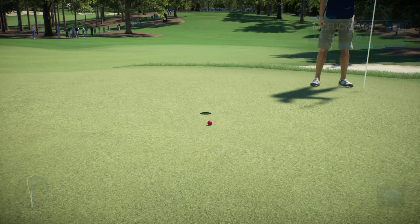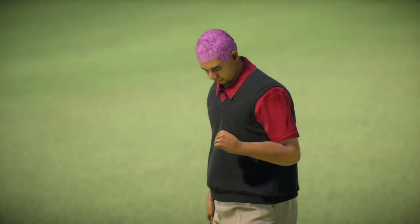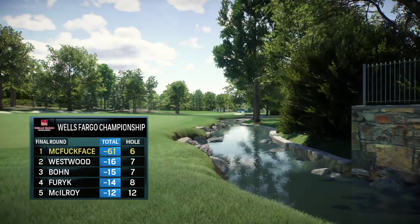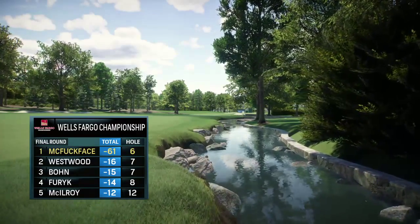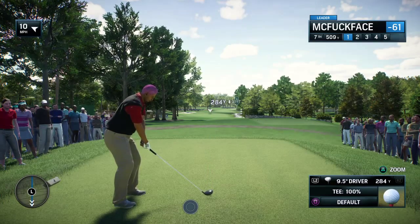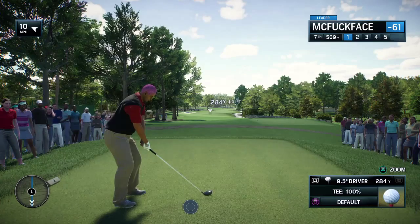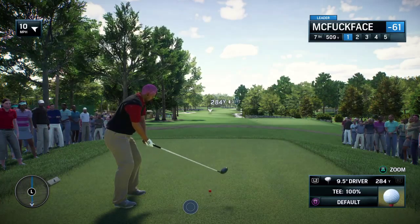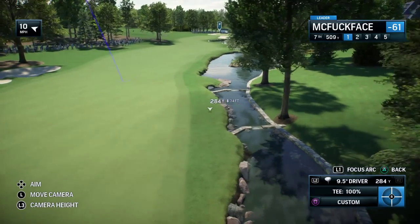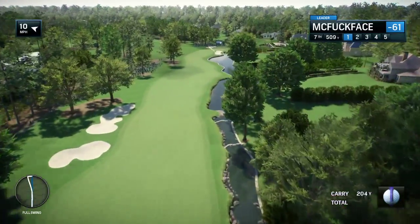Frank, that's not one you're necessarily thinking about making. No, just a good putt, though. There's no two ways about that. He's putting well. Has his par. Nice. Looks good.